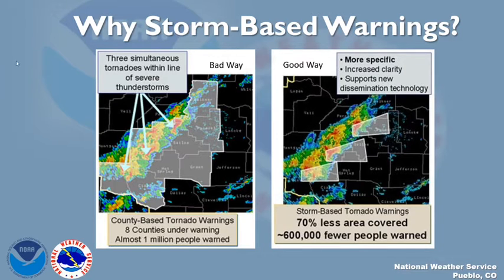So several years ago, with the warnings, we switched from county-based warning, as you see on the left, to more specific storm-based warning. And this is just to get the warning out to the right people that are in the path of the particular storm, versus those that aren't in the path and that likely won't be affected. So we don't have to overwarn and cry wolf, so to speak. So we've shrunk our warnings to be more storm-based instead of county-based.